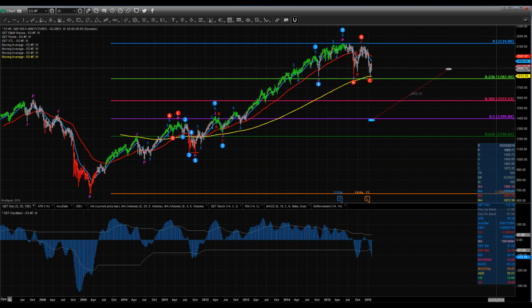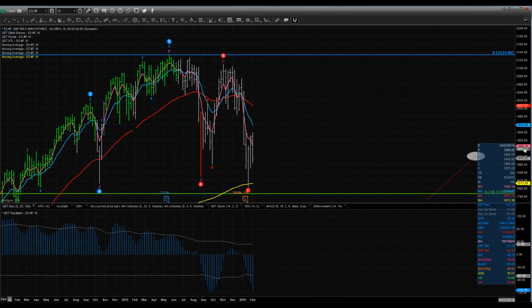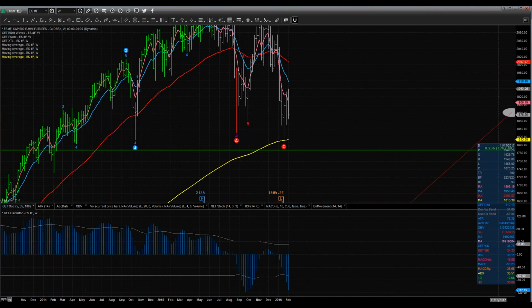And one thing I will say, if I zoom in on this real quick here, let me just show you, and then we'll go out and take a look at a monthly. You can see here on a weekly basis that this C leg actually went lower than the A leg. There's the A leg right there, and you can see we actually went a little bit lower from the C leg to the A leg. That suggests that we're still in more of a downward tilt for the markets, okay?